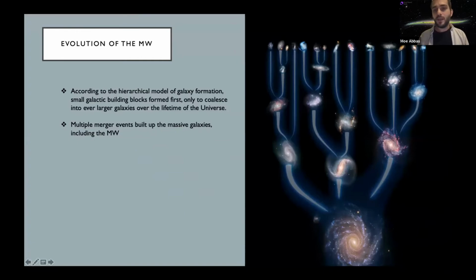Now, again, the question is, how do galaxies evolve, and how did our Milky Way become so big? If you look at this tree here, this is a map of how galaxies evolve with time. It starts from the top and then goes downwards. So you have two galaxies long time ago, they merged together, they fused together to form a larger galaxy. And then this larger galaxy merged with this older and smaller one to form an even larger one. And again, this one merged with another smaller and old galaxy to form a larger galaxy.